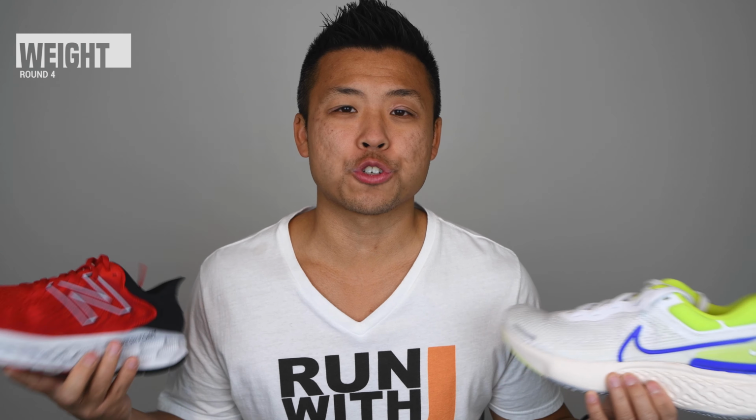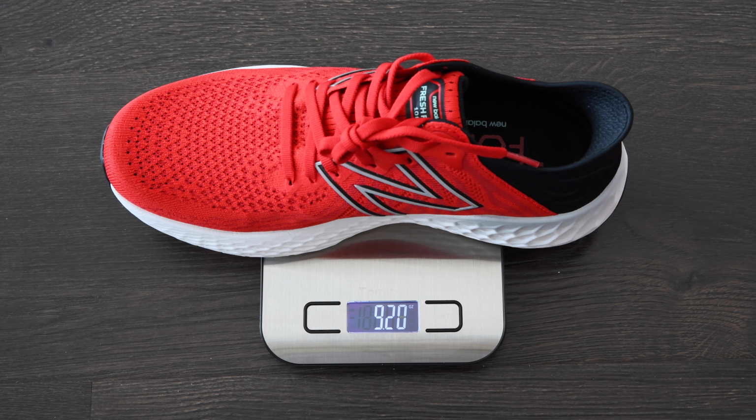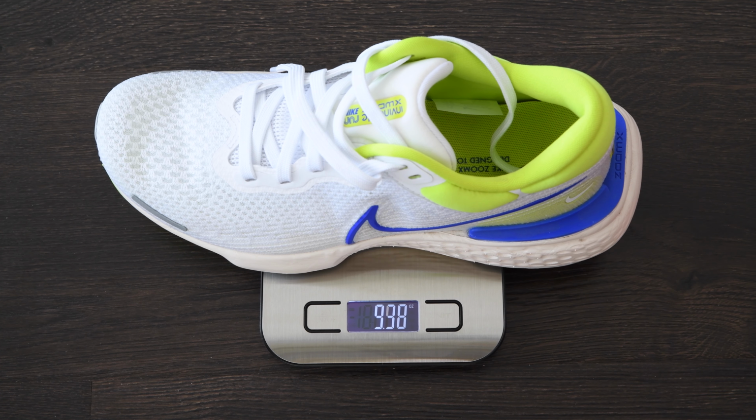The next category we're going to look at is weight. So weight-wise, both of these shoes weigh pretty much identical for size 8.5. They weigh about 9.3 ounces. So they're not the lightest shoes out in the market.